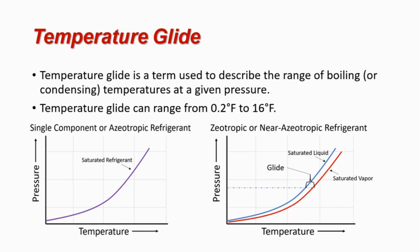Some of these blended refrigerants have what's called temperature glide. Temperature glide is a term used to describe the range of boiling or condensing temperatures at a given pressure. Temperature glide can be anywhere from 2/10 of a degree up to 16. If we look at the chart on the left, as our pressure goes up, our temperature goes up, and it's one line. If we look at the right, where we have a zeotropic or near azeotropic refrigerant, as they're called, we have what's called temperature glide. That means at a certain pressure, if it is boiling off, it boils at one temperature, and if it's condensing, it will condense at a different temperature.